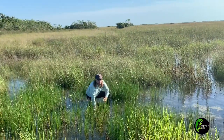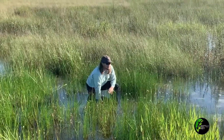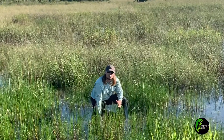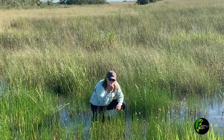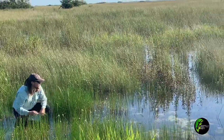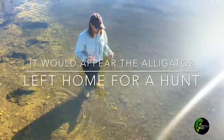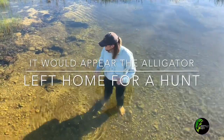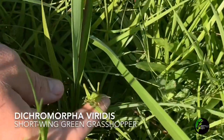Might be a big gator out here. So I'm trying to stay low so I don't scare it away. It's funny, there's fish trying to eat little insects on the surface here. This is a beautiful little species of grasshopper.